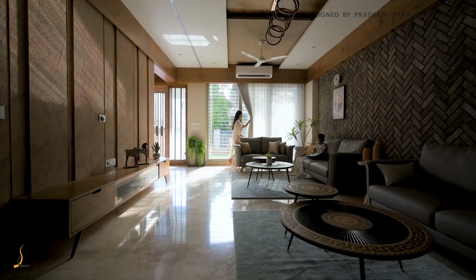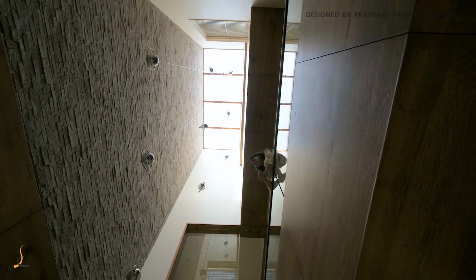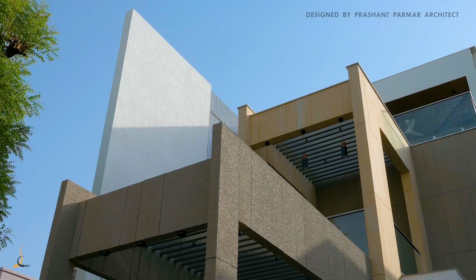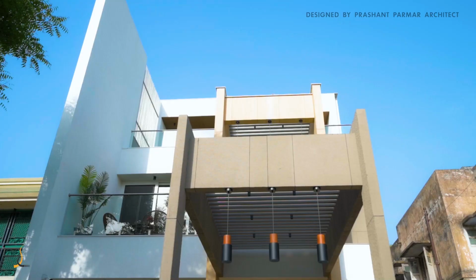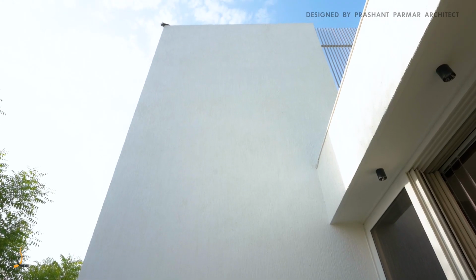This bungalow is an example of carving of spaces from a grey textured volume. The beige color cladding frames give an identity to the bungalow. The triple height white textured frame binds the bungalow in a flap.